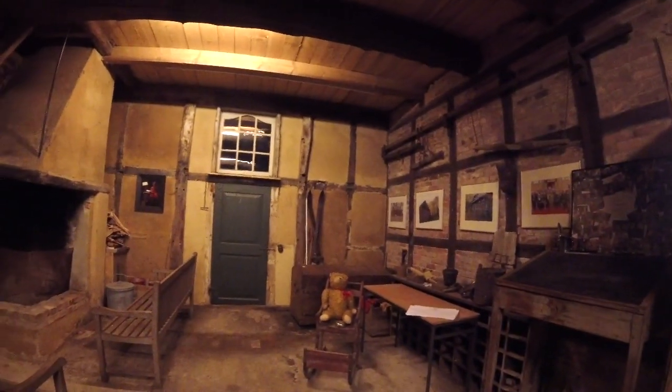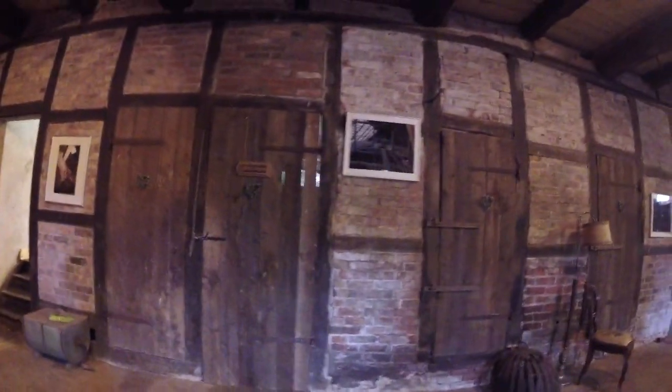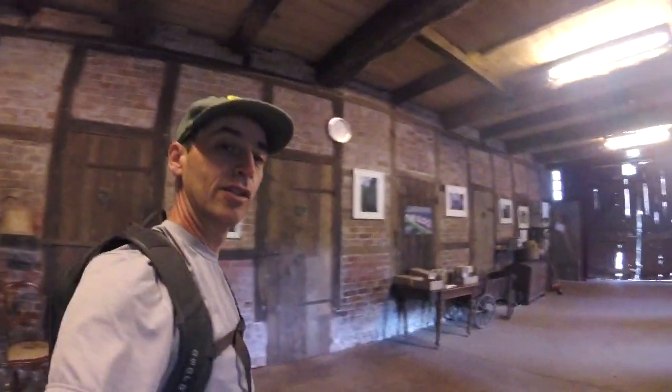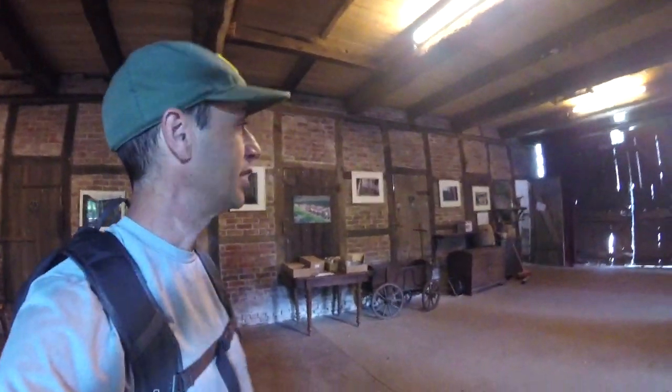Yes, yes. Wow, you could really see the old beams in here, the fireplace. And yeah, so it's where the animals and the people lived in this barn. That's cool. Little doors. And they were gonna tear it down and someone decided to save it. It's pretty neat.